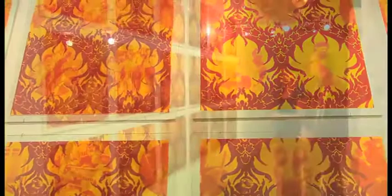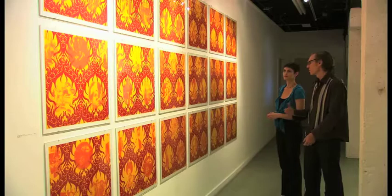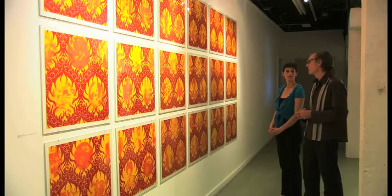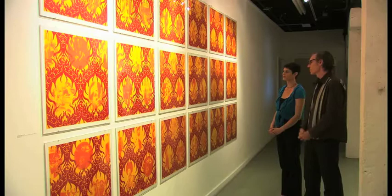And he is using silkscreen to print these images. And silkscreen gives you a very flat, strong colored design, if that's what you're looking for. And here the images are made in three layers. There are three colors that are printed here. So the background is yellow, and there's an orange color that's used to print the images of the protesters.